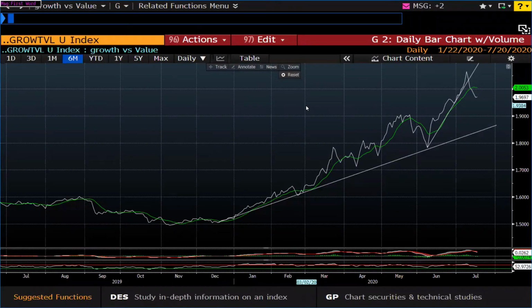And so sentiment is something that's really interesting, and many people have argued that sentiment is overly speculative and that Robinhood traders, yeah, but I still don't see things as overly bullish.